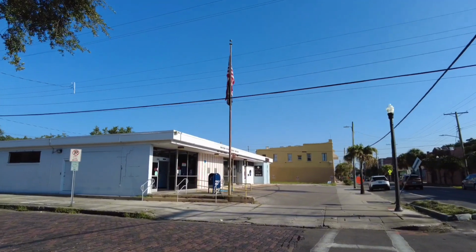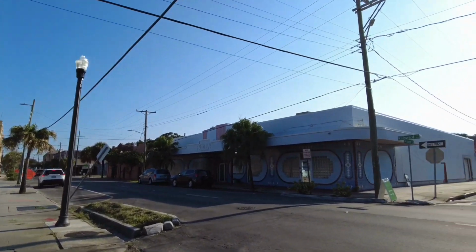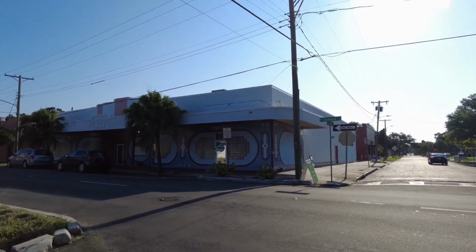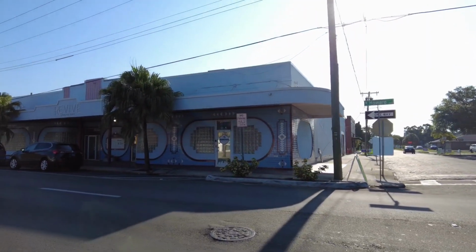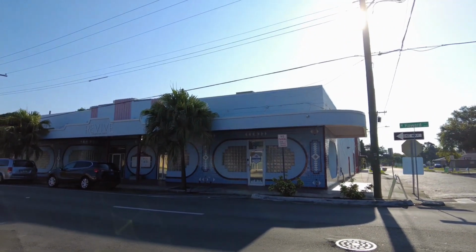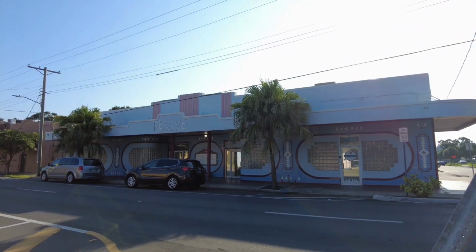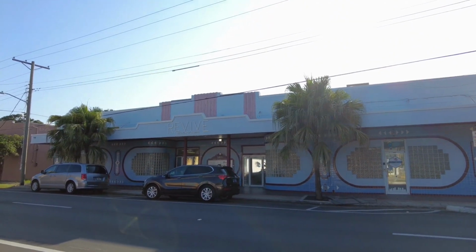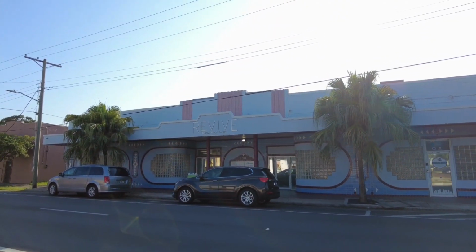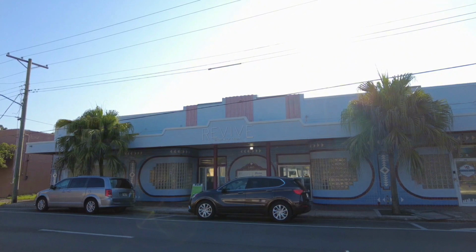In front of us is the West Tampa Post Office. And across the street's a pretty cool looking building. This is the Guida building. The Guida family came from Sicily here in the early 1940s. The building has served as a grocery store, a furniture store, a theater, and since 2011, it's been the location for the Revive Church of Tampa.